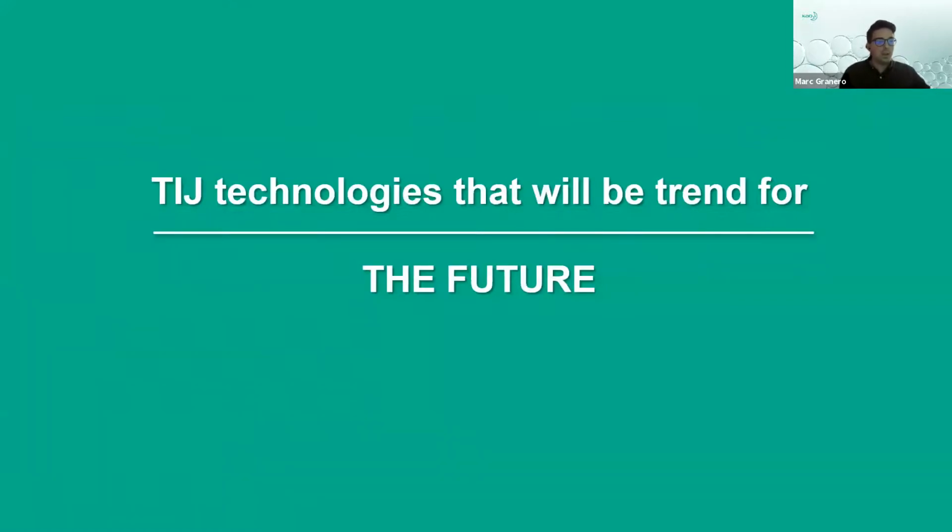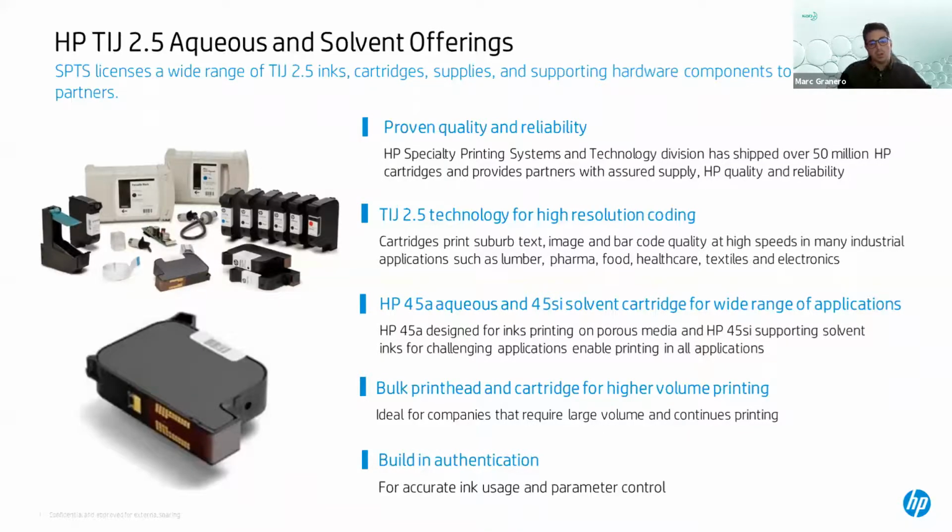So I would like to share with you the next TIJ technologies that we think will be the trend for the future, among all the 3 partners that we have been discussing. Here, basically, we have a more detailed description of what HP technology is capable of. They have already proven their standard HP half-inch cartridge, which is already used worldwide. So it is proven to be a very reliable solution. For those who would like to go for the already working solution, that's, let's say, the king. That's the best. And in case you need a bulk solution, you can also have it available.